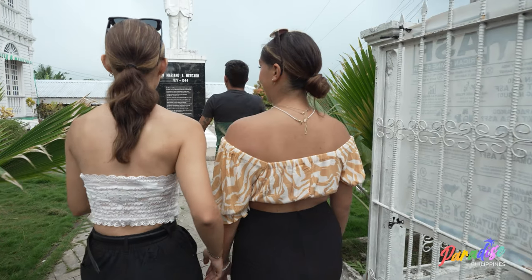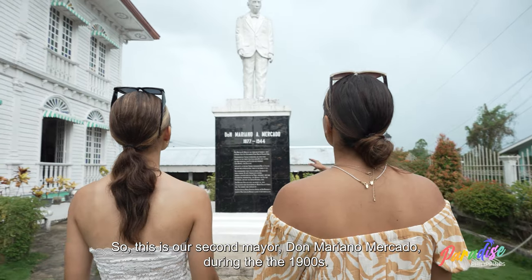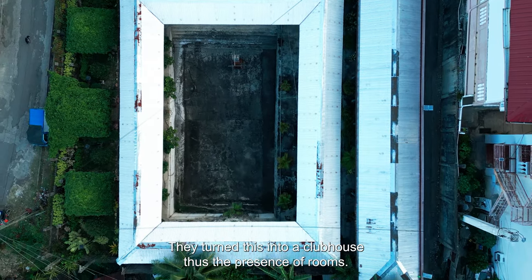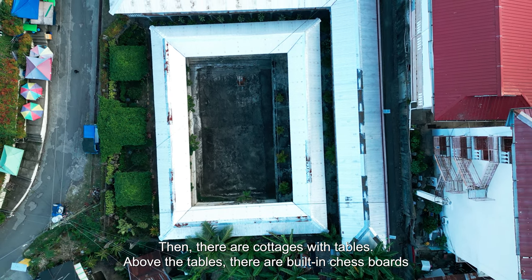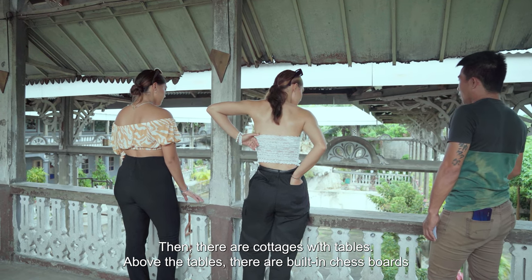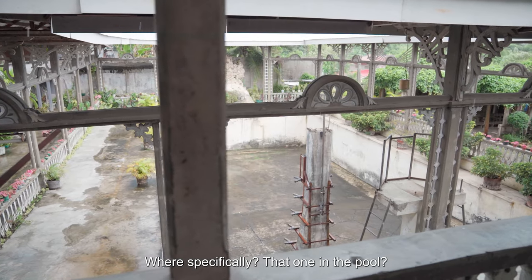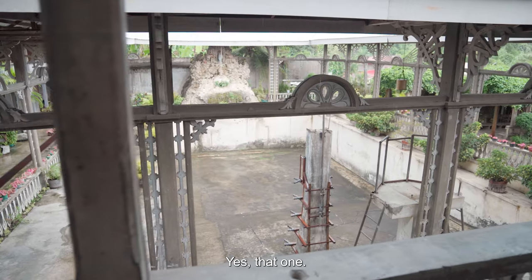Oh God. No. Tama niya mong second mayor nga si Don Mariano E. Mercado during 1900s. Tama niya ang old swimming pool during American period gimo nilang clubhouse. Mong nay mga rooms. Then na cottages, so ang cottages na built-in ilang table, then babaw sa table na siya built-in nga cheese board. So na siya diving board ang swimming pool. Asa ano, ang kani? Kaning nasa pool dito? Oh, mana siya diving board kana.